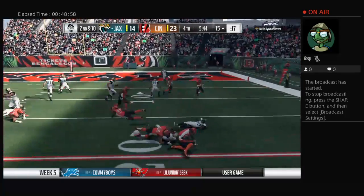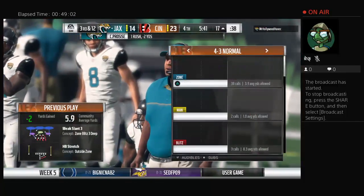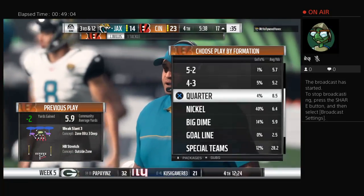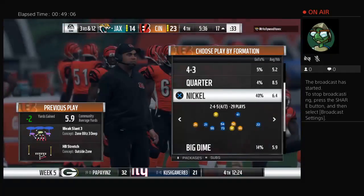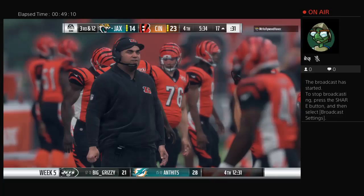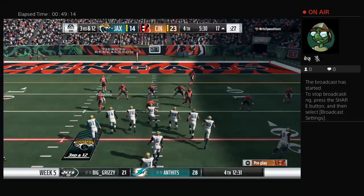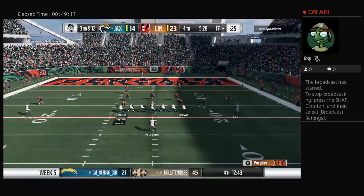A 2nd down carry for Procise. And this time he's going backwards. So after the no gain on the last attempt, here they get him behind the line. The Jaguars on third down. 2 for 5 to this point. This is third down and 12.